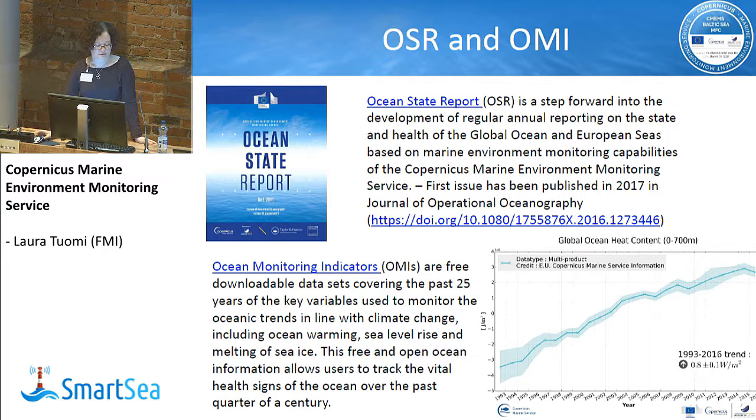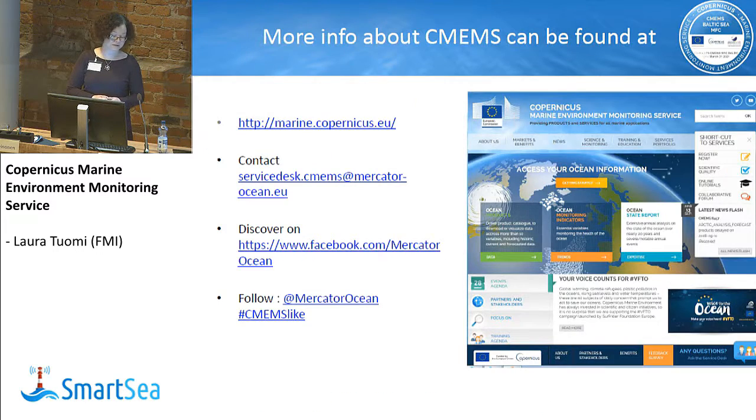There are also ocean monitoring indicators available on the Copernicus website that give information on what has happened in the past 25 years in the key variables. Here you can see the global heat content for the surface layer of the ocean. Currently, these ocean monitoring indicators are given only for the global ocean, but there are also some coming for the Baltic Sea.